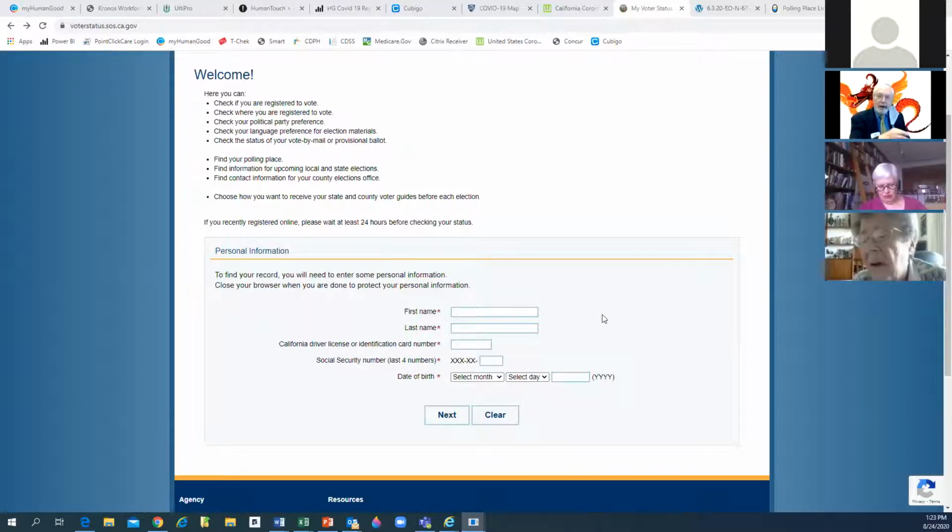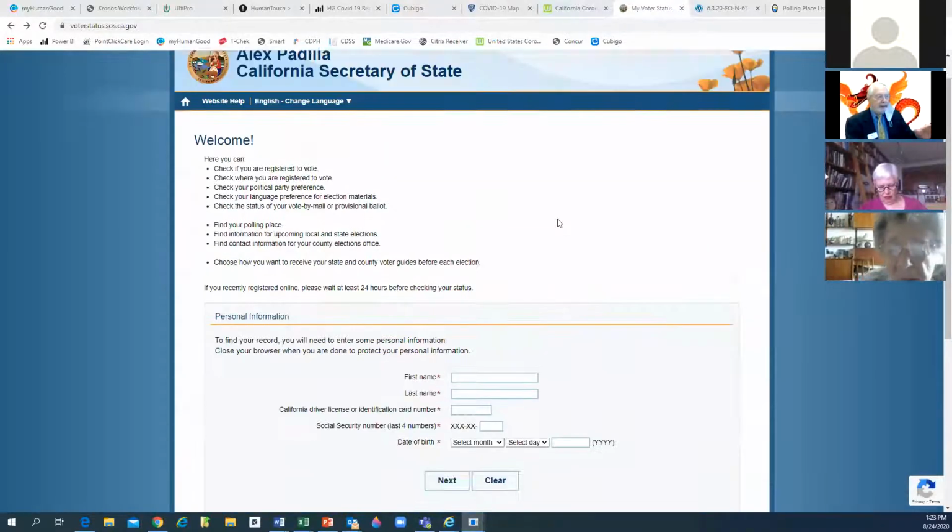And then if you want to do mail-in, and then if you want to track your vote, they will notify you, first when they've mailed your ballot out, then when they receive your ballot, then when they've counted your ballot. This is the most comprehensive mail-in, I think, of any state. It assures you that your vote got counted. So I really recommend doing this.